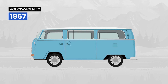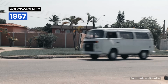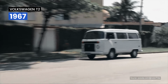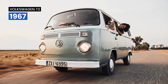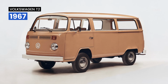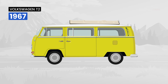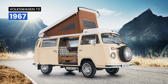Its popularity guaranteed a second generation, launched in 1967. Volkswagen kept the successful formula for the first generation, still being a small and nice car, but with small changes. The front was redesigned, the split windscreen was replaced with a whole one, the body was longer and the payload was increased to 900 kilograms. A sliding door was also added to improve access to the cargo space, and the T2 was also the first model to be sold as a pop-up roof caravan, which proved to be a real success.